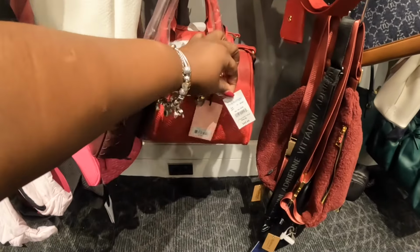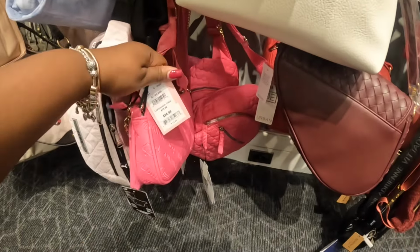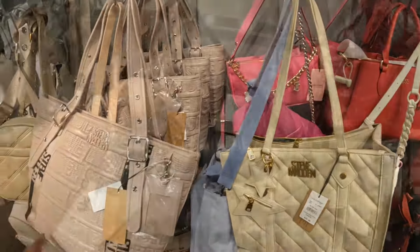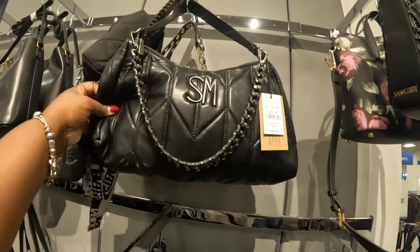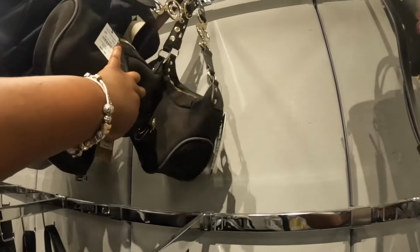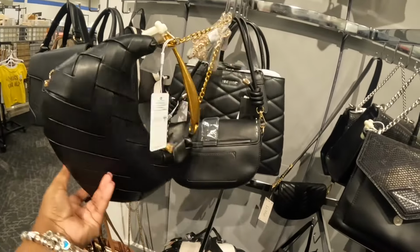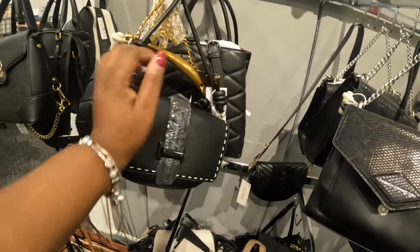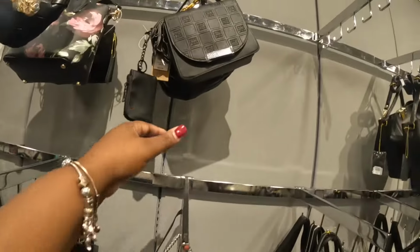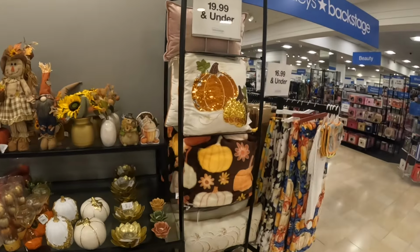Juicy in the red, $30. Ooh, they have this one too. This is $25. Oh, this is a cute Steve Madden for $44. True Religion in the black. That's $37. All right. Too many bags. $40. This is cute. This is $25 from this Nine West. Steve Madden, $27. Alright, so we get back to the outside because I'm going up to the other side of Macy's Backstage.